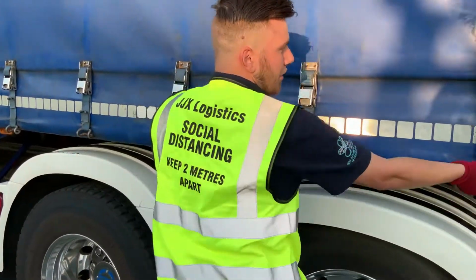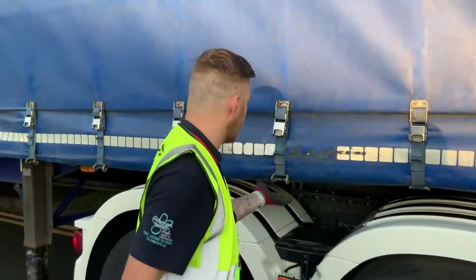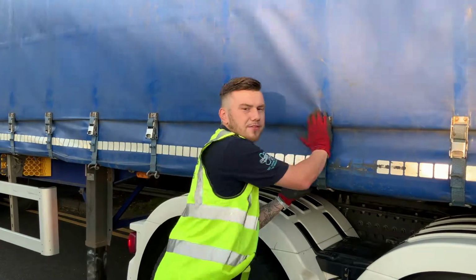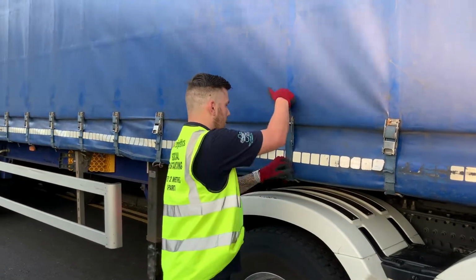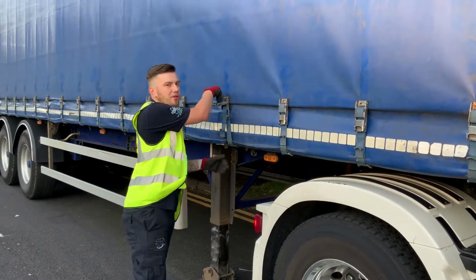That's that one. And then set these couple buckles up. We've got an empty trailer today, so there's no reason to check if the load's secure. So we're on our way to fetch the load now from Cannock. Just make sure all these are nice and tight and the curtain's not gonna flap in the wind for us.